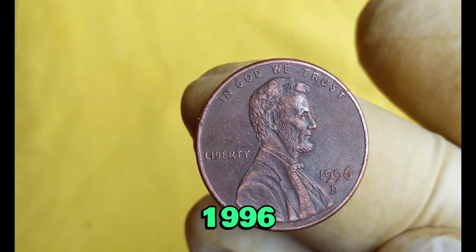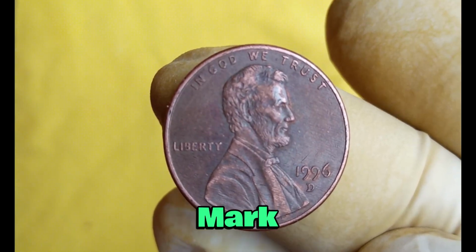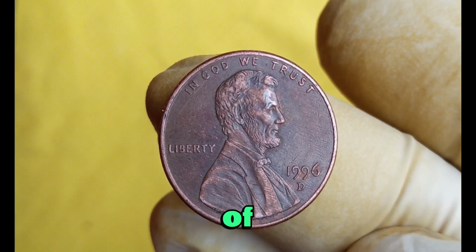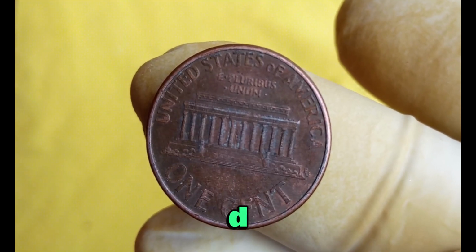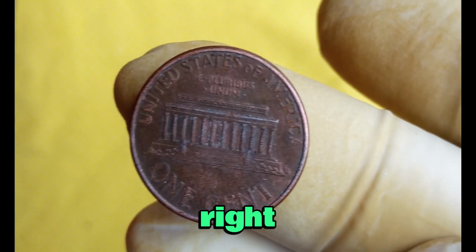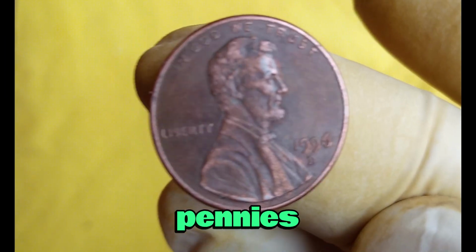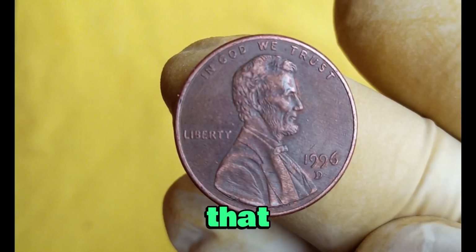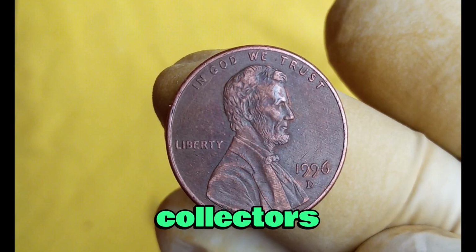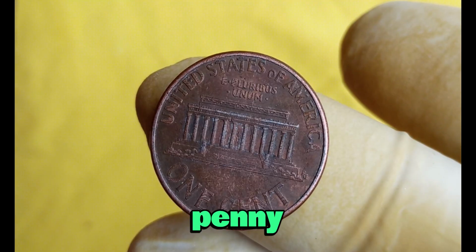The 1996 D Lincoln penny was minted at the Denver Mint, identified by the small D mint mark located just below the date on the obverse side of the coin. Now, you might think, what's so special about this? There were over 6 billion 1996 D pennies minted. And you'd be right to ask that, but here's where it gets interesting. While most 1996 D pennies are common, a tiny number have unique errors, varieties, or superb conditions that make them extremely rare and valuable. Collectors around the world are paying thousands, even hundreds of thousands of dollars, for the right Lincoln penny.